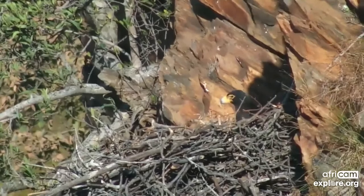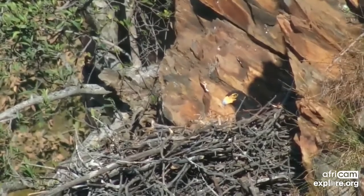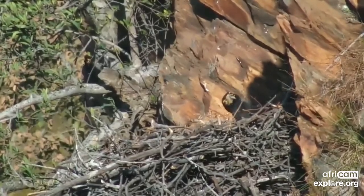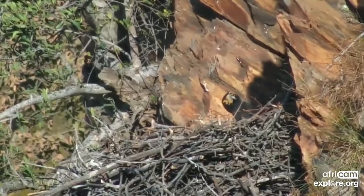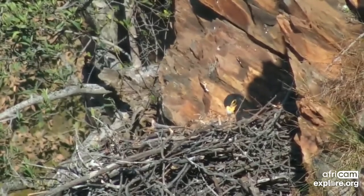Probably just one. Normally it's just one. If it's two, remember, one will be an insurance policy. Unfortunately, the second one to hatch generally will not be looked after. It is there very much in case the first one doesn't make it. I wonder if they're hearing something. Strange cocking of the head.